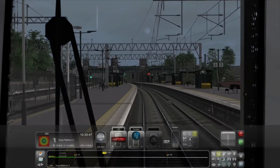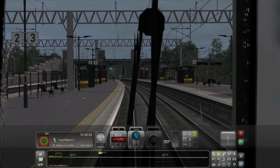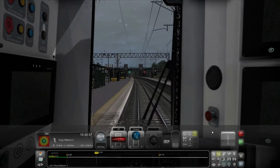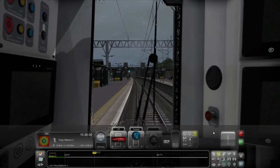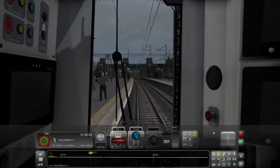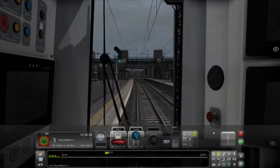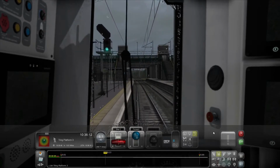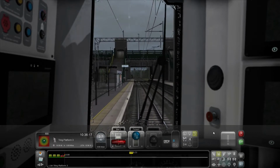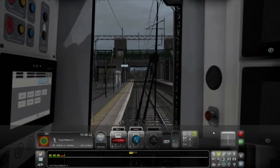It doesn't really look like there's any stop signs here at Tring. I don't think there are, so I guess we'll just stop at the end of the platform then. Oh wait, never mind, there's one. Probably should have slowed down a bit earlier in case there was one there. Would be useful if they did what they did in Train Sim World, where you can see exactly where to stop without actually having to look out for the stop sign.